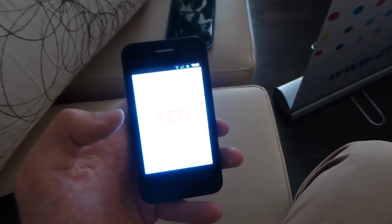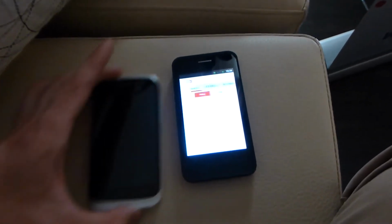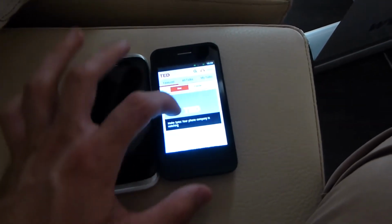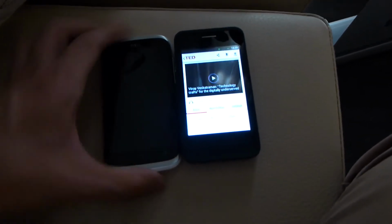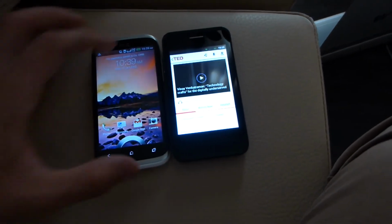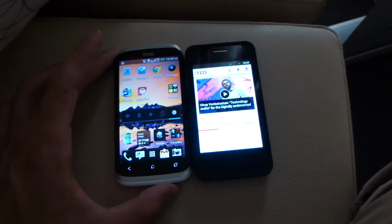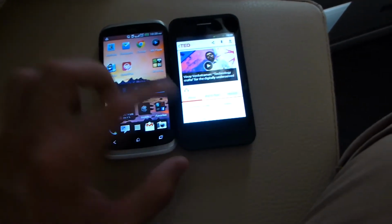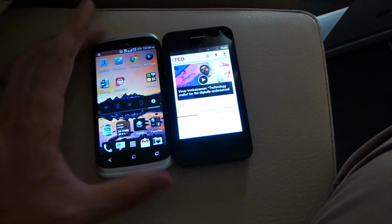Now let's go to TED. You probably know that. We are on the internet over Wi-Fi right now, and while that is loading, or it's already loaded, let's just start one article. You can see that we have here another one called the HTC Desire X with a 4-inch screen, and you can see that this is about the same size, a little bit thinner, and costs 2.5 times the price, but you can see there's quite a big difference here.